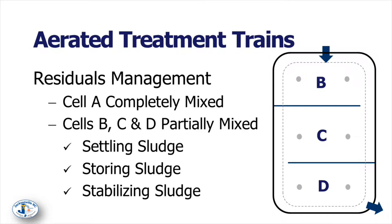Well, in the design of LTS, we realized that we were going to have to deal with sludge. So we focused it. Cell A, the smaller pond that we talked about, is essentially completely mixed. The idea is that little sludge settles out in those holding cells. We have four very large aerators, 50 horsepower each, and they run all the time.